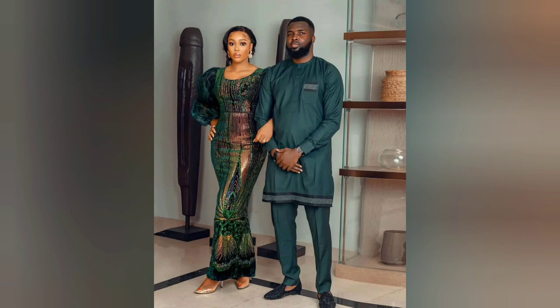Look at this beautiful three-step shotgun style. It's so beautiful. I love the print. You guys know that this print has been trending for a very long time. Like, it's one of our old designs of Ankara print.